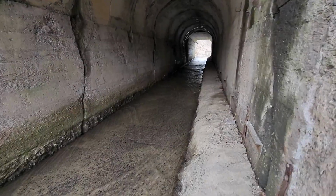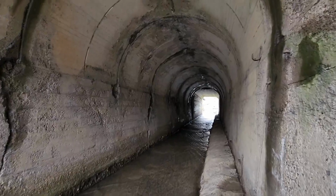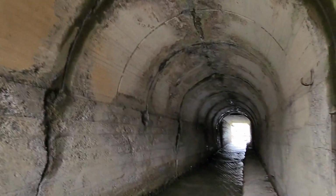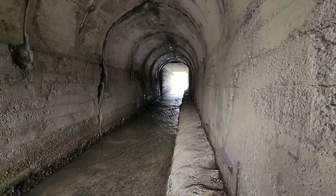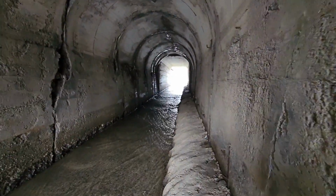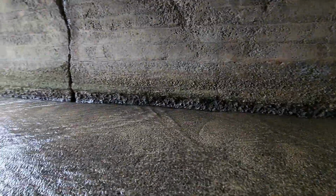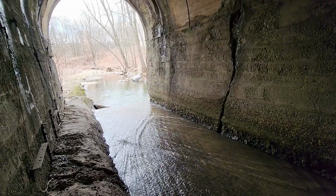So here we are entering this massive bit here. And again, look at just the sheer size of this and the massive echoing. Luckily we have this little ledge here to crawl on. But again, solid flow directly through. So cool.